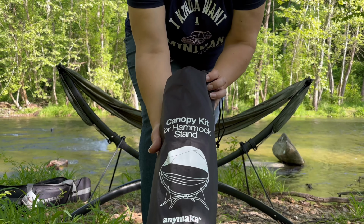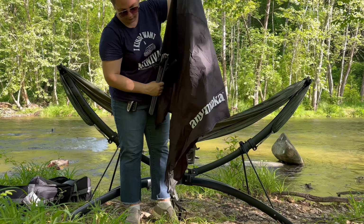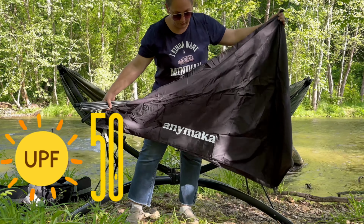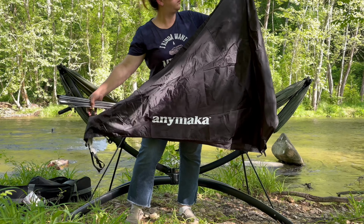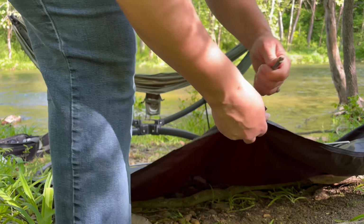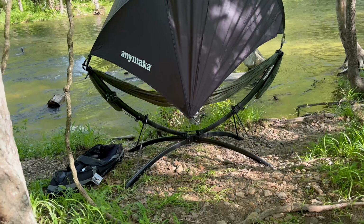If the sun is beating down on you and you need some shade, this adjustable canopy kit gets the job done with its intuitive design. Not to mention it offers UPF 50+ sun protection and is compact and portable. These poles make it very easy to set up and they are lightweight.